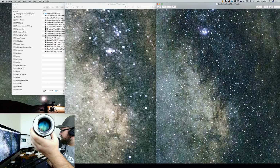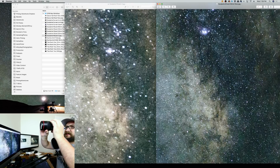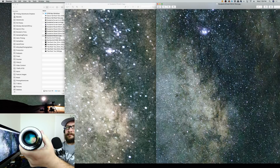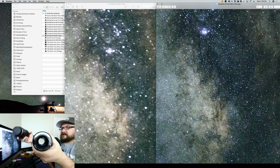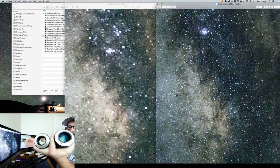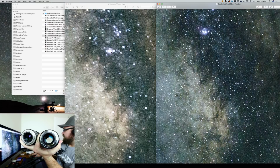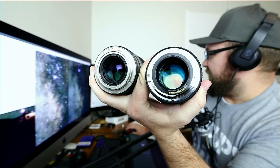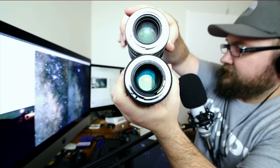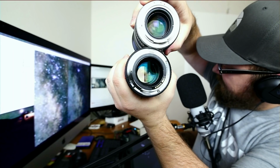So there's 2.8. Let me make sure it's not stopped down. No, it isn't at all. Good. This is f2.8 right next to, let me go full screen so you can see that in more detail, an f1.4. 1.4 on top, f2.8 on the bottom.